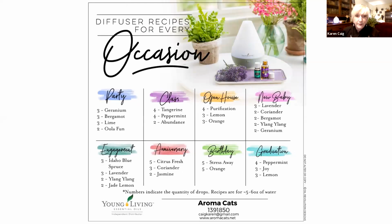Remember I said how good peppermint was for focus? Look at the one for class, tangerine, peppermint in abundance. That's going to be great for helping people focus. Open house, purification, lemon, orange, all of those smell really good. Anyway, just play around with some of these blends. You guys are going to do great.